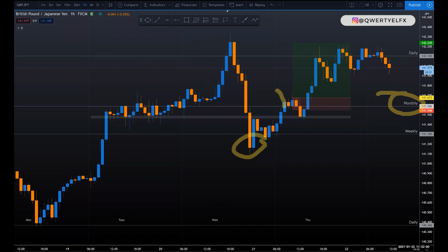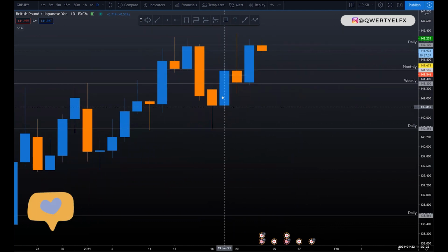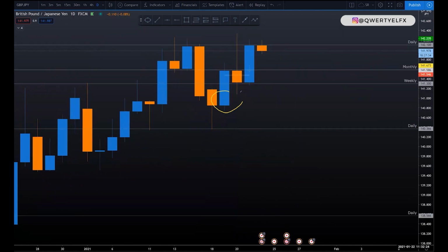So what I did was I waited for the 1 hour to close with a support, and then I took the trade up to fill this clean move on the left, which was also on the daily, this previous week. I saw that price also rejected on the daily, forming a new support. On the weekly, I noticed that even though the daily had closed bearish, it still held this weekly support and created this wick to be filled for the next day.